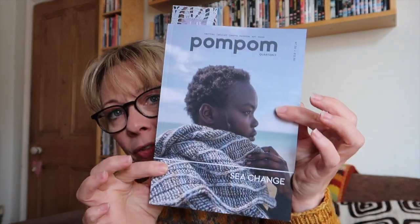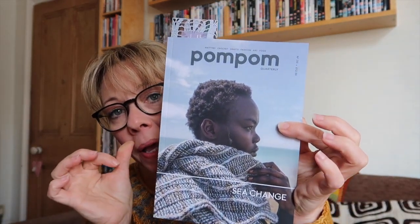And then for Mother's Day this year, I treated myself. We'll just leave that there. As mothers, we know what that means. So for Mother's Day, I treated myself to a Pom Pom subscription. So this is the first Pom Pom magazine that I have had through that subscription. I've bought one of their magazines earlier. I bought the summer magazine from, I think it was 2015, a little while ago, that I picked up.